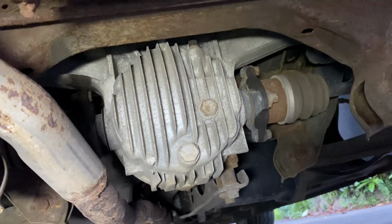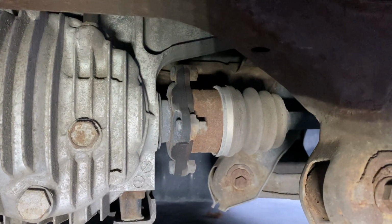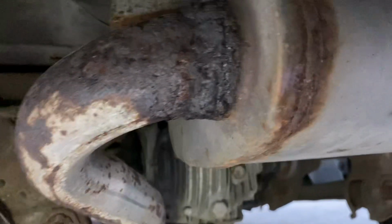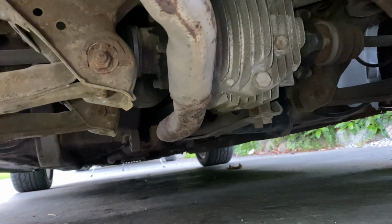It's funny though, it is a 1.8, but it does have the stub axles, and I've only seen a few 1.8 diffs that have those. So that's kind of cool. It does have them. The exhaust is like I say, it's a pile of crap. It's nothing special. It's just a hack job muffler shop cheapo that's not got much life left in it.